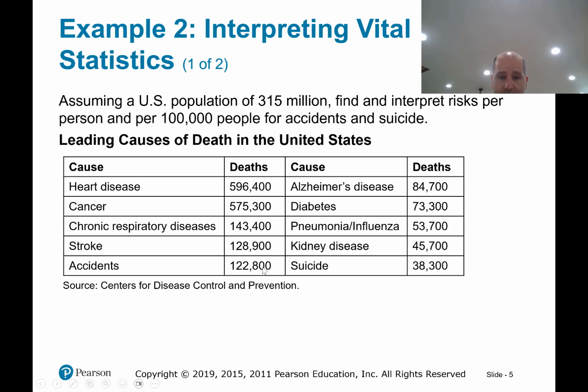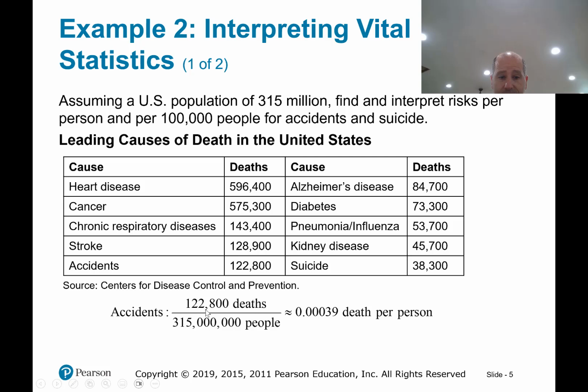Okay, so again, these are the number of deaths. If we look at these, we could take the number of deaths for accidents divided by the total number of people in the United States, and we get approximately 0.00039 deaths per person. Okay, that's the death rate for the United States based on accidents.